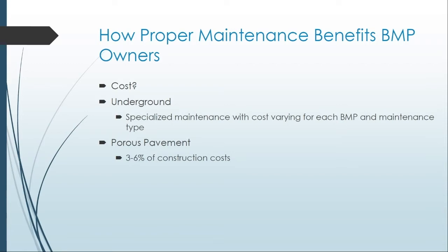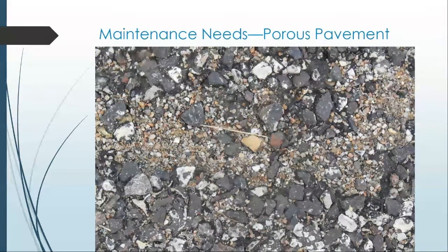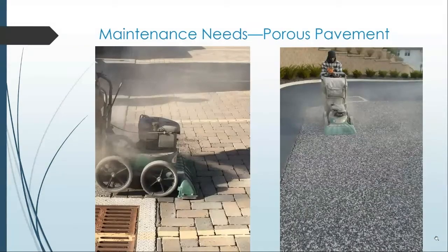Next slide. This is the maintenance needs for porous pavement. You can see kind of in the center there, there's kind of a dusty area. That's just an accumulation of grit and debris. Next slide is a close-up of that. So you can see that there's a bunch of smaller material in there that is getting in the way of the pores, not allowing water to work its way through. Next slide, these start to fly pretty good here.